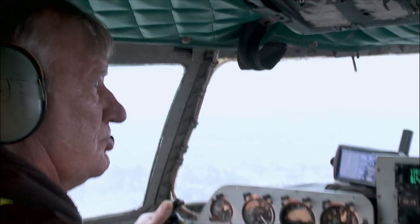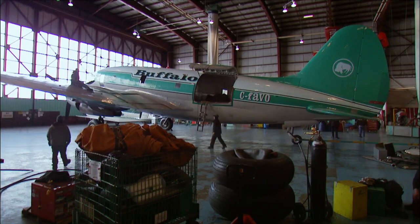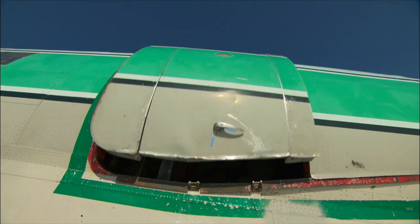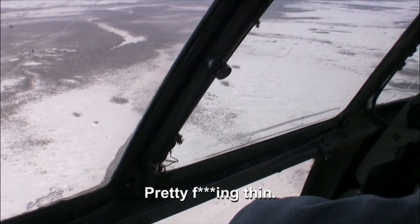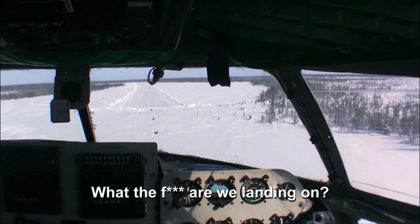More problems with the water bombers headed for Turkey. A scramble to get two planes ready. Clear! To land on an ice runway before the ice melts away. We have an airport that's disappearing. What are we landing on?